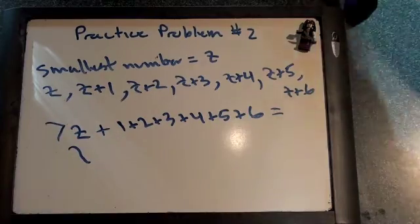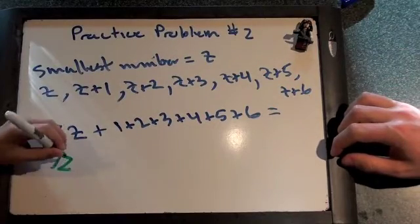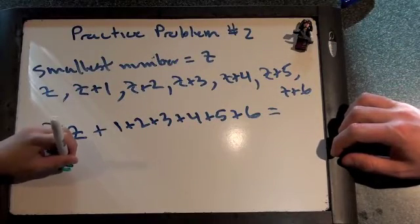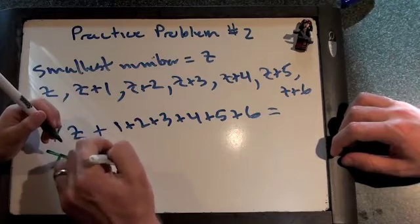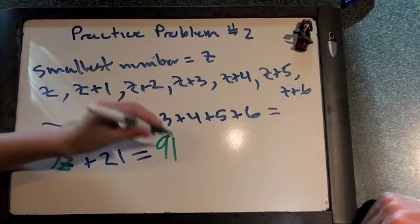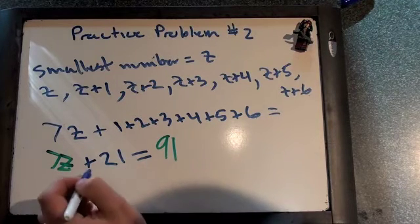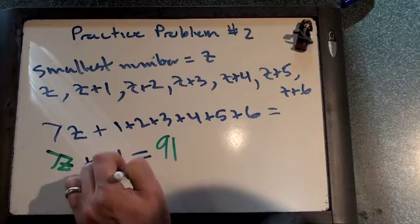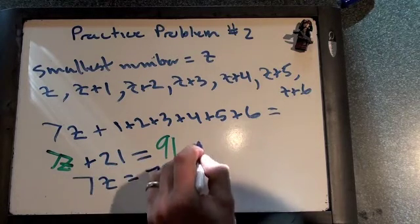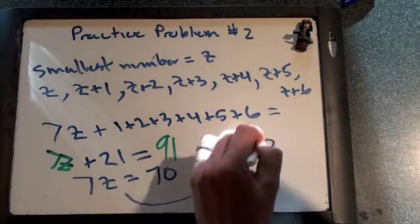Oops, sorry, I can't quite reach over there because of this tripod. I'll do it. Write 7Z for me. 7Z. Write that dash through the middle so we don't think you wrote 72. Plus 21. And what was this supposed to equal? Do you remember what the number is? 91. 91, okay. So 7Z plus 21 equals 91. That means 7Z equals 70. So what does Z equal? Z equals 10.